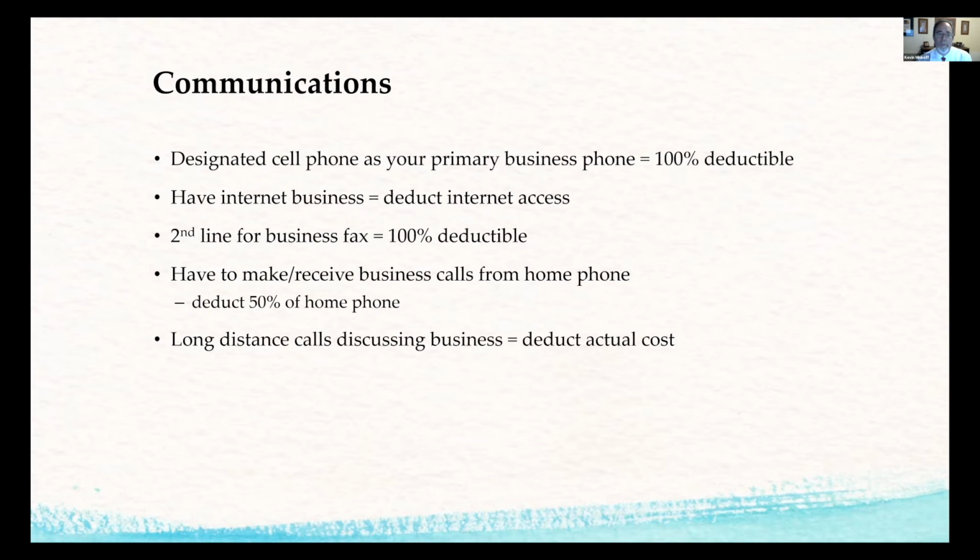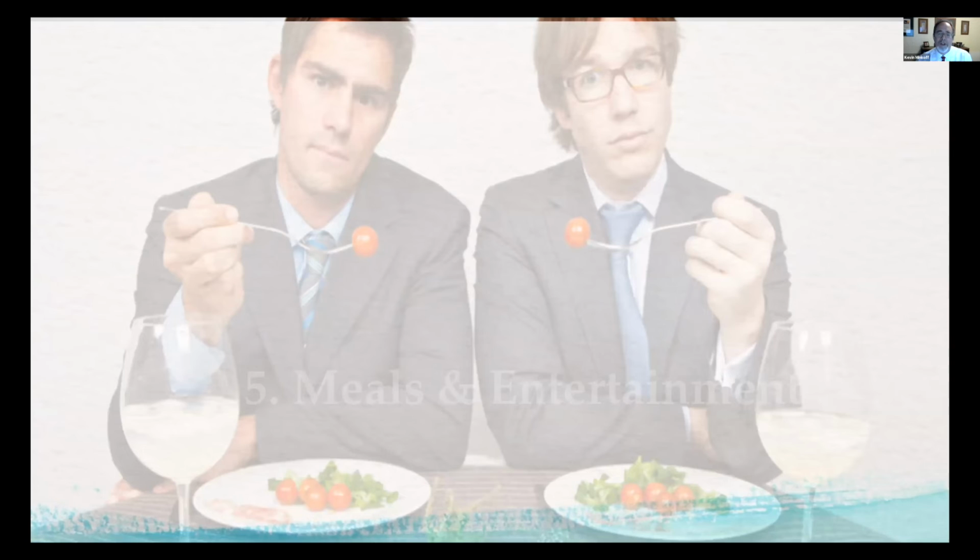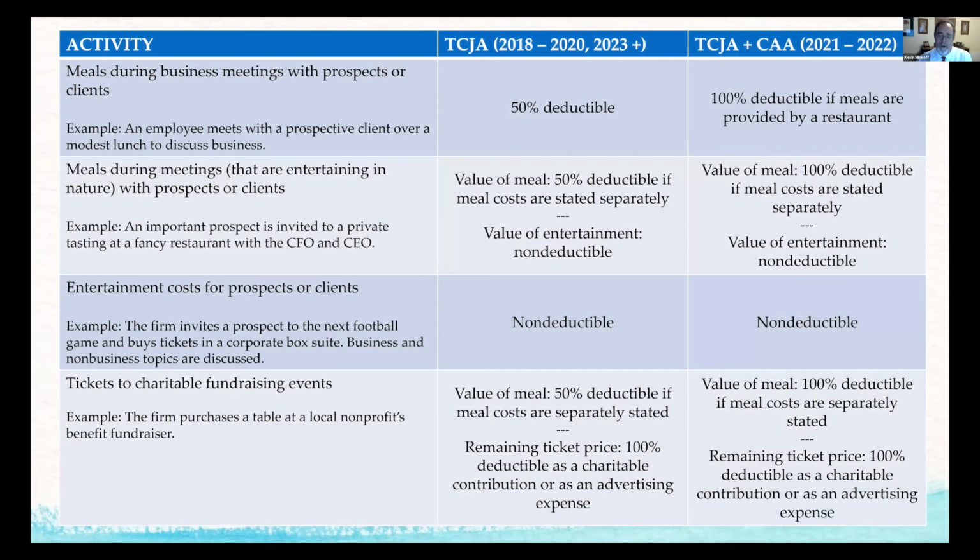Meals and entertainment. This has gotten a makeover, I should say an extreme makeover. This was a much easier topic to discuss, but I'll be happy to send this PowerPoint.